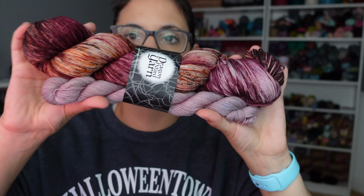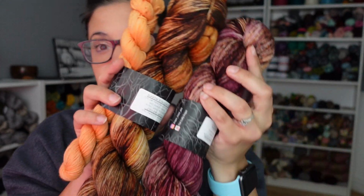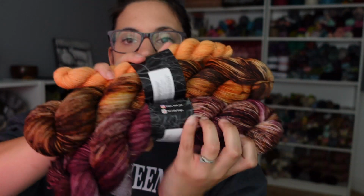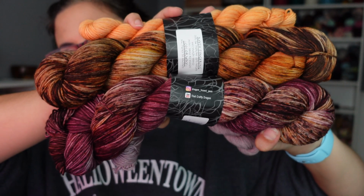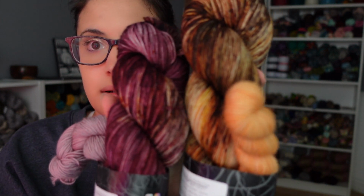And then at the same time, I ordered her Vintage Halloween. Same base. I absolutely adore Tristan's yarn. It is stunning. If the US exchange wasn't so high, I would have all of her yarn because I love all of it. It's amazing. Oh, so pretty. So that's going to be cast on for the fall.